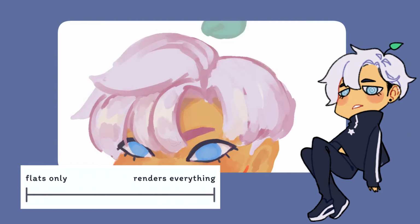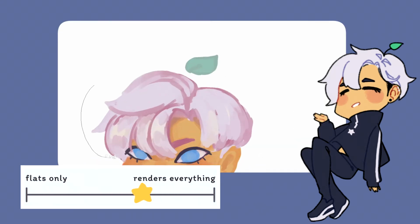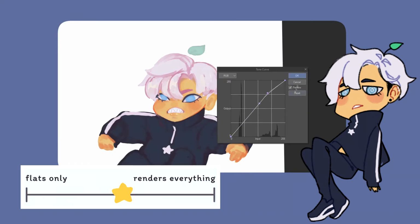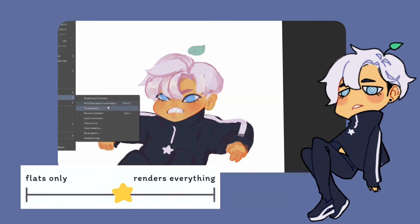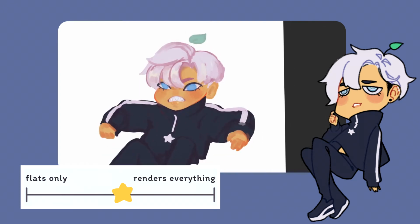Second question. I'm also in between flats only and renders everything. I'm so lazy when it comes to rendering, so most of the art I make is usually flats with minimal shading. For serious works or when I get really motivated, I will render everything. At this point though, I'm still figuring out how to make painting less pain.